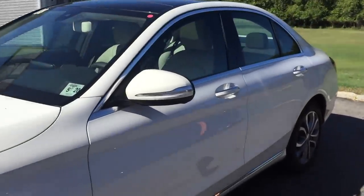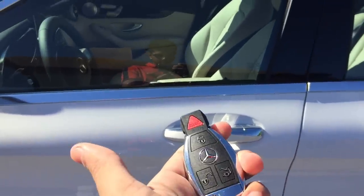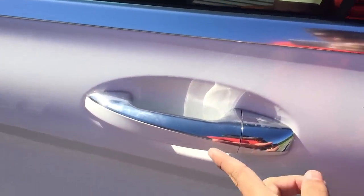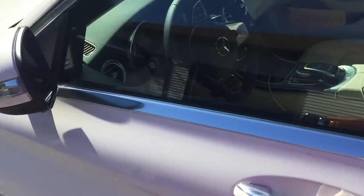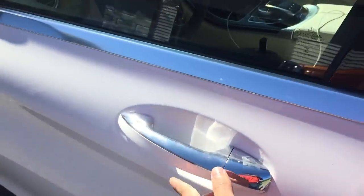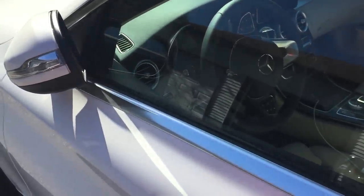The thing about this car actually is that you don't even need the key to get in the vehicle. See, it's locked, for example. If I keep the key in my pocket, all I have to do is touch the back of the handle and it'll unlock. And by tapping this part of the handle, it'll lock it. And that works with any door, not just the front ones. And you can see the mirrors will fold in and out depending on that.